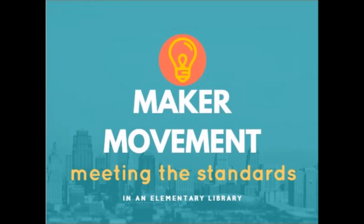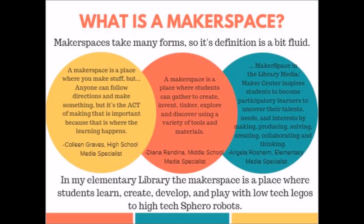Meeting the educational standards using a makerspace in an elementary library. The term makerspace has many different meanings, but the overall idea is the same. In my elementary library, the makerspace is a place where students learn, create, develop, and play with low-tech Legos to high-tech Sphero robots. They get to experience and create with new technologies like virtual and augmented reality, which, with other activities, allow them to create meaning out of their learning.